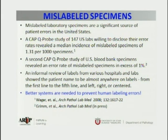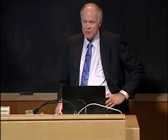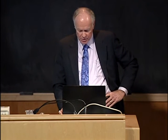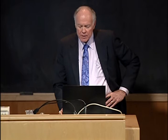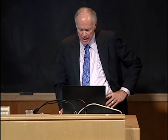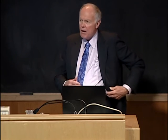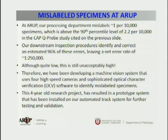These are horrendous numbers, which should scare all of us if we have any of our own specimens going through laboratories for testing. At ARUP, our error rate is not that bad. It's about 1 in 10,000, but that's still very unacceptable to me, and I think to anybody else.